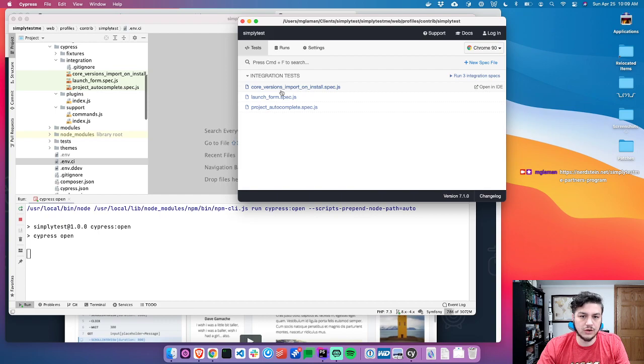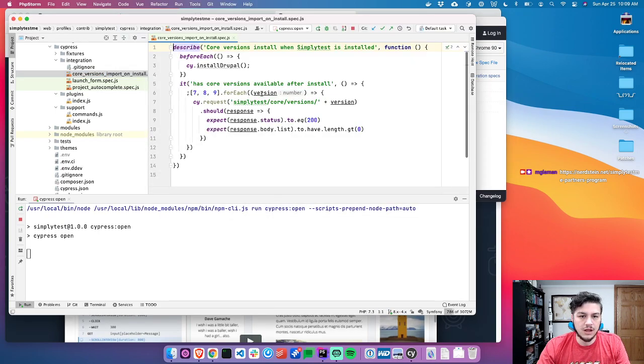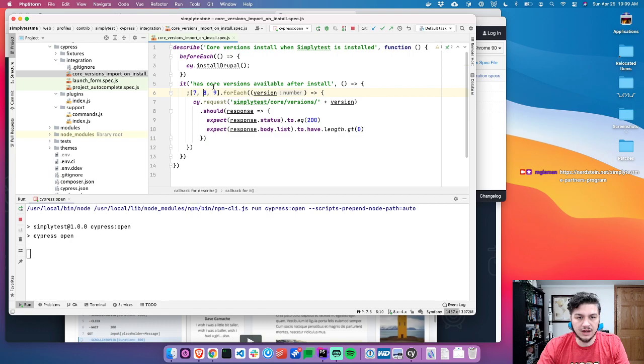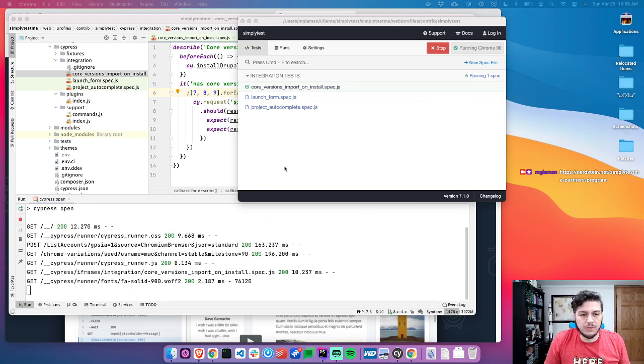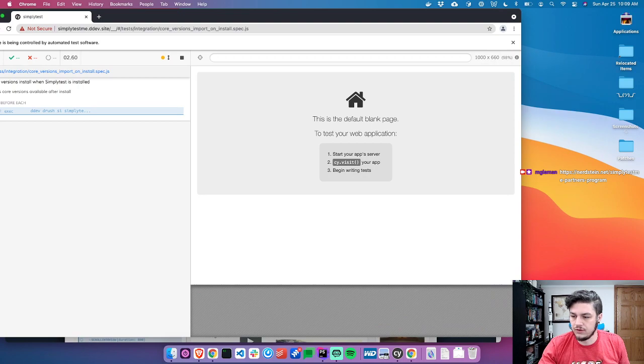So let's look at core versions on install spec. Basically what this does is before each test, it installs Drupal, and it verifies that we can go to the endpoint and we have Drupal core versions on install of Drupal. So let's click that. It's not really a fully functional test. Like this could be in PHPUnit functional. Let me drag this over.